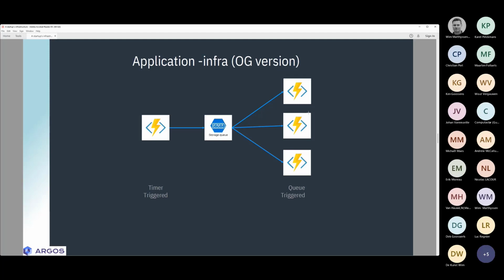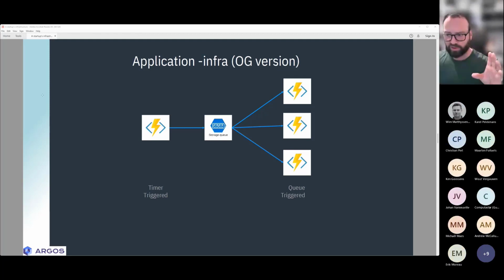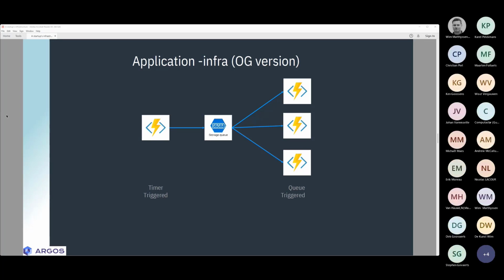And that's really difficult to do in this construct, because we could have gone and had every one of these put another message onto another queue, and then that queue triggered another function. And then you're suddenly very quickly having this cascade of storage queues around that you all have to manage. And my camera is not happy this morning, so sorry for that.